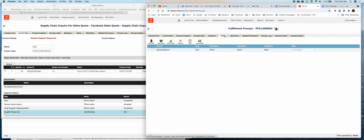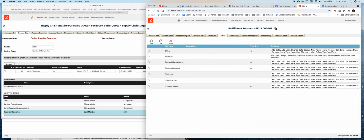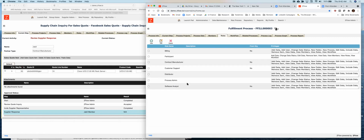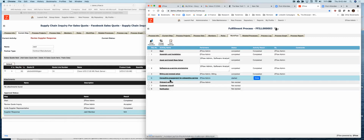You can have different roles involved and assign these steps to those workflow participants, right? So at this point, the assembly is done, the asset and install base setup is finished, software as a service is provisioned, billing and renewal setup is also done. However, now we are just waiting for the consulting engagement for the onboarding service, right? If it is a 2 to 3 day thing, this team can step in. The role will be given to a software analyst, so they can finish this work, and then the customer signs off, and then we are ready to bill, right?